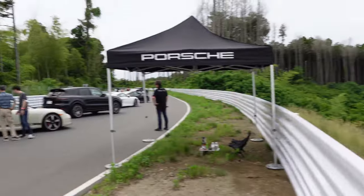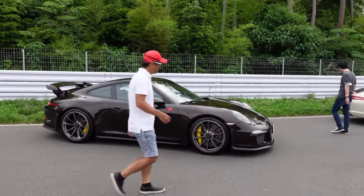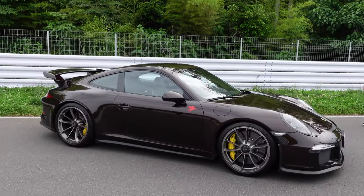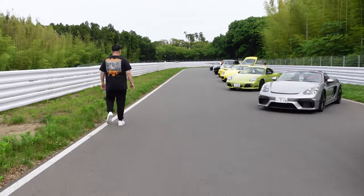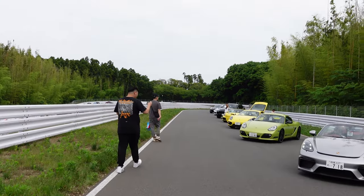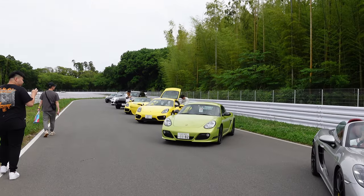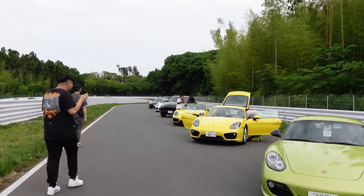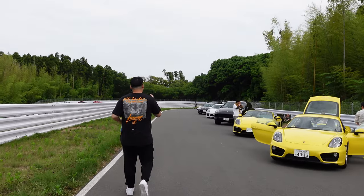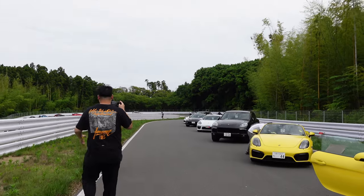Look at all the cars, guys. I should have started filming earlier because I didn't realize they literally looped around the entire track. Brown GT3, very cool. So I'm going to walk around and catch as much of these cars as possible for you guys and see what we can get. There's just so many. Nice Cayman R there. Yeah, there's close to 1,000 cars, I would say. So let's keep on trucking.